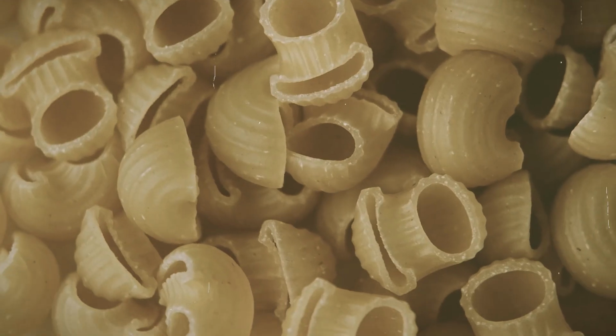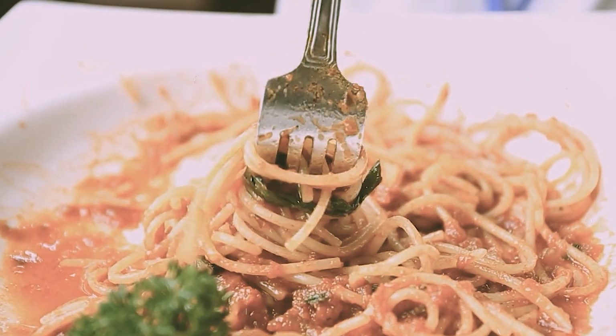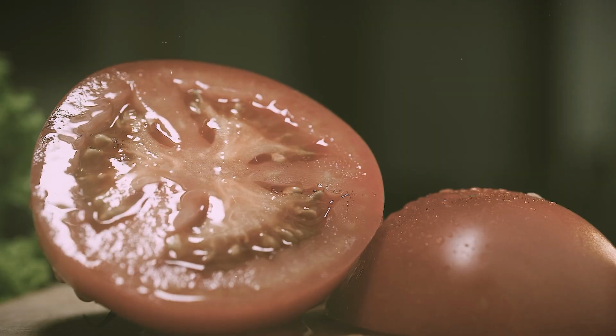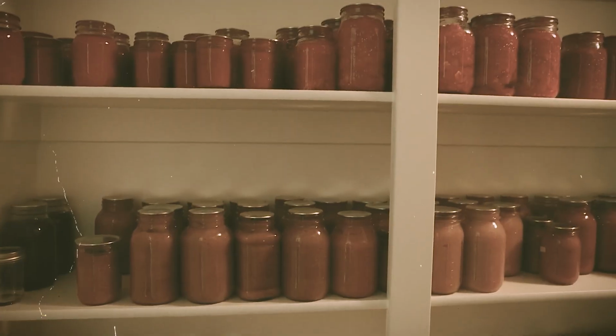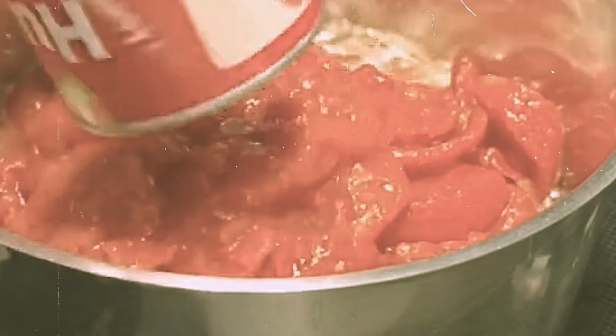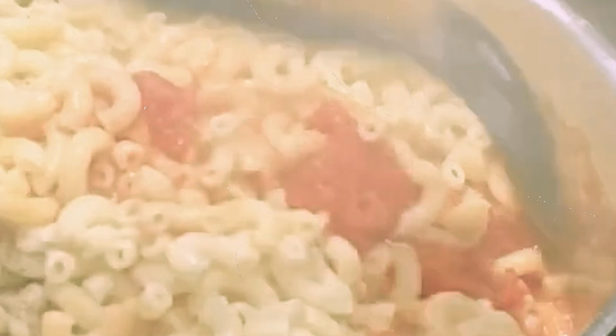The backbone of the dish was elbow macaroni or any other small pasta a family could afford. Cheap, filling, and easy to store. The tomatoes came canned if you were lucky, or home preserved in jars if you were resourceful. Sometimes they were whole, sometimes crushed, sometimes little more than juice and seeds. But no matter the form, they were the heart of the meal. Making macaroni and tomatoes was as straightforward as it gets.